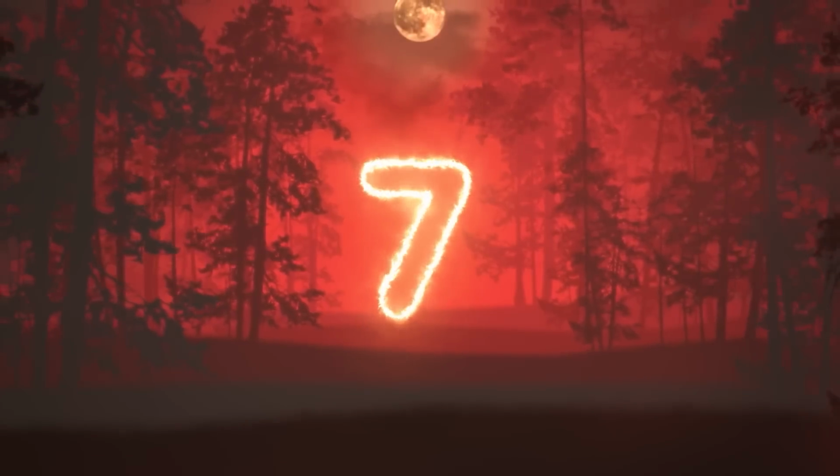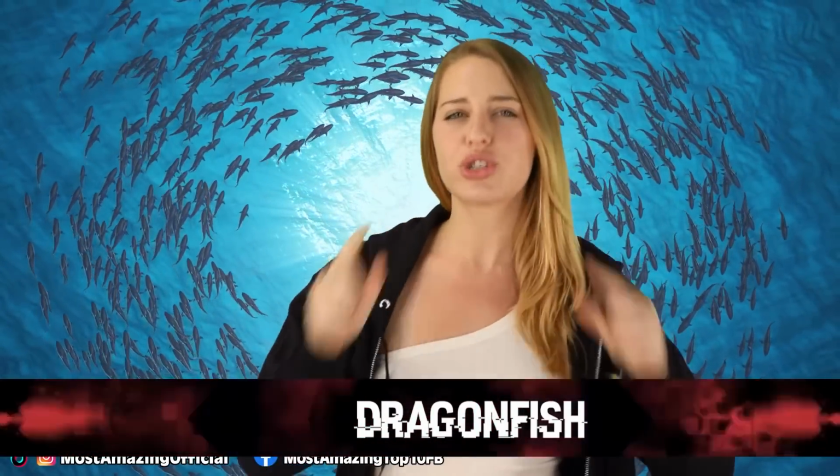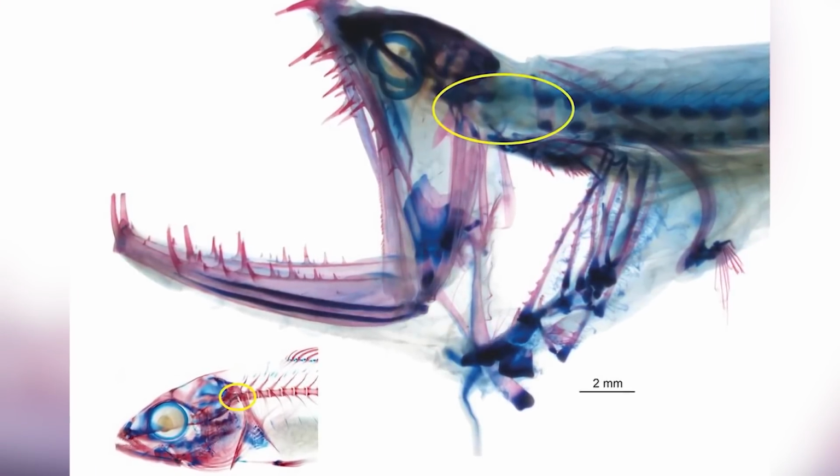Number 7. Dragonfish. Tiny but mighty has never been so strange, but it's so small. How could I be so scared of it? Dude, the whole world is terrified of spiders. So don't ask me, they're like this big, but they just make me want to die.